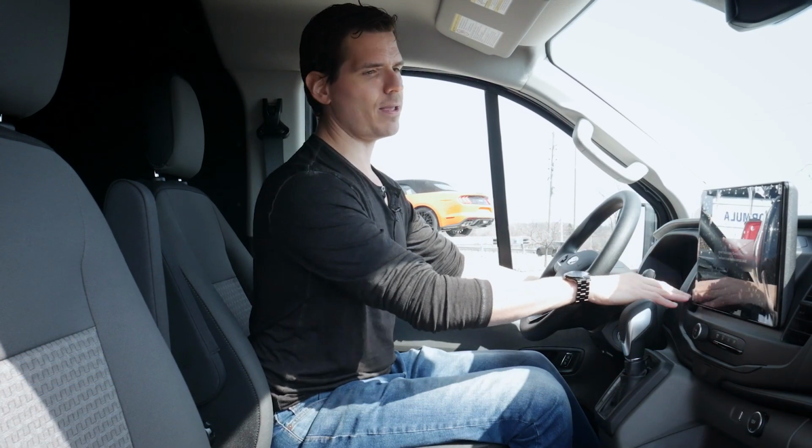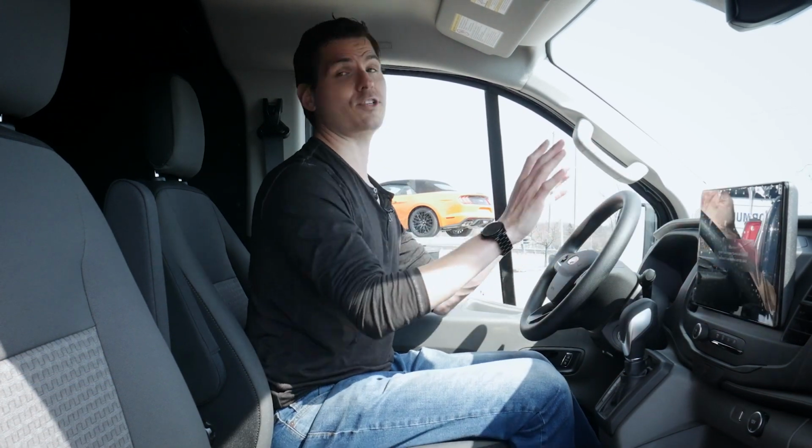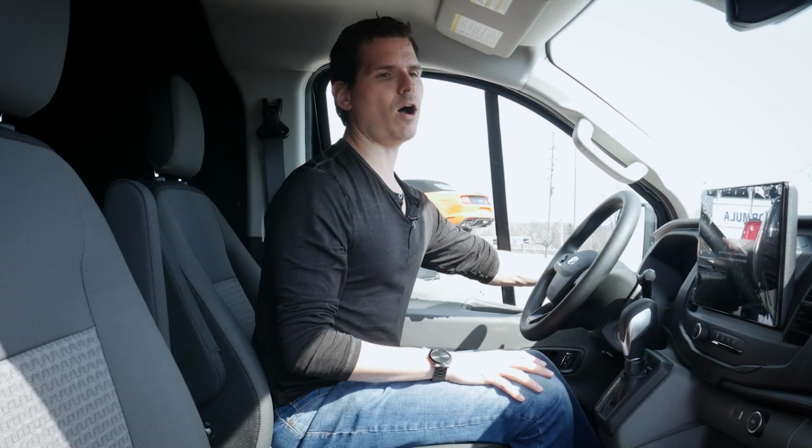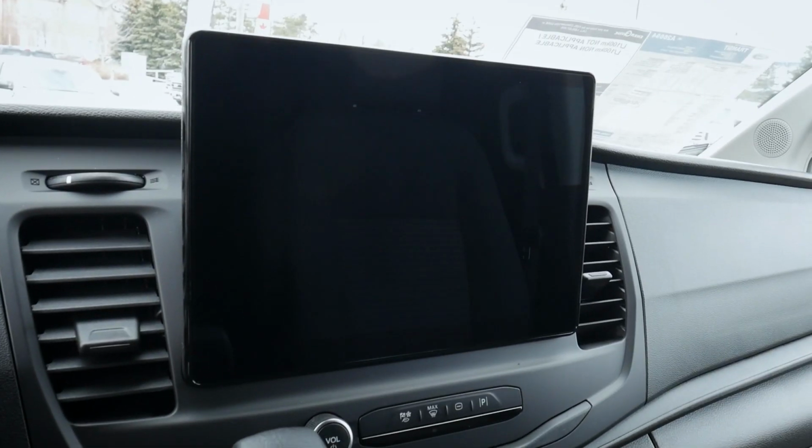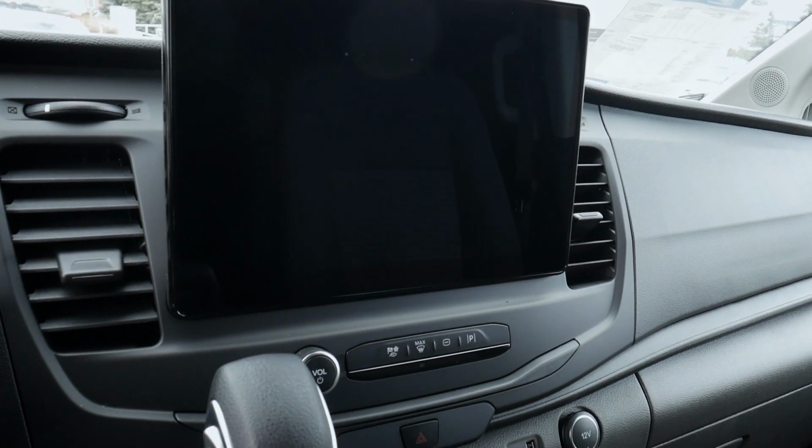But we've got our base climate controls there, so we can figure out exactly, fan controls. And then we've got some cup holders and things like that, kind of all over the place. Now, the Sync 4 media screen is optional inside of the 22 Transit. And honestly, it's an option I think you should probably consider.